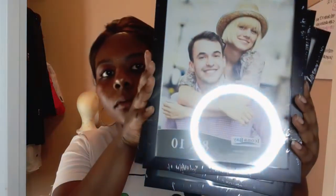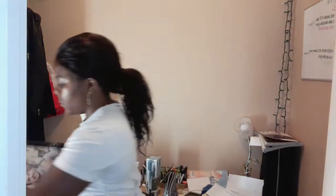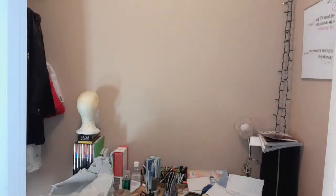And this next thing I can actually link for you down below because it is from Amazon, and these are just 8x10 frames that you'll see later on why I got these, but these were really affordable. They were about $8, I believe, for just the whole pack of 4.